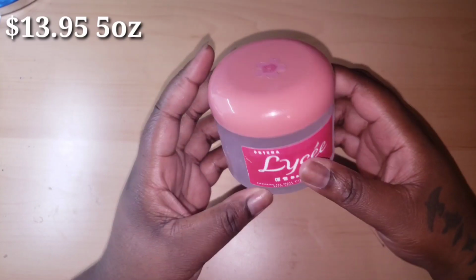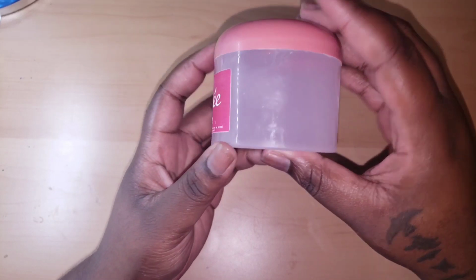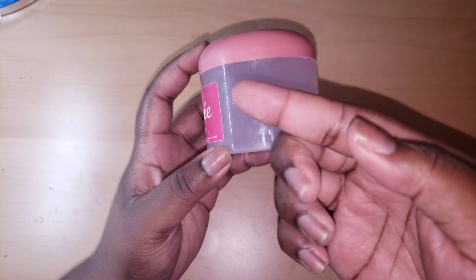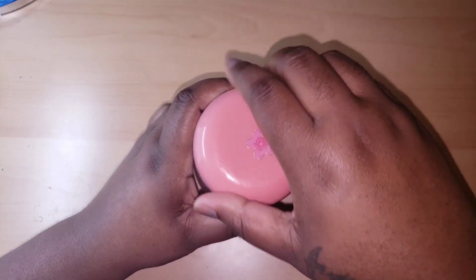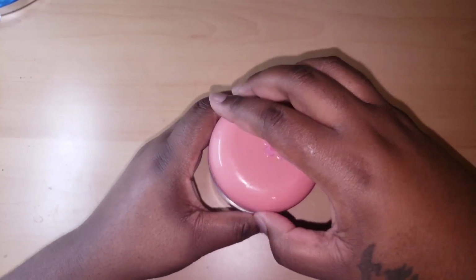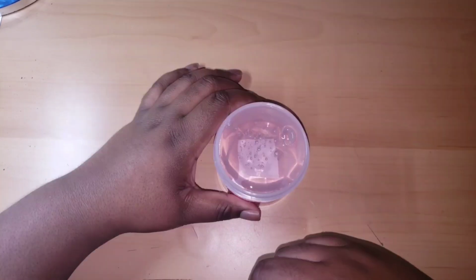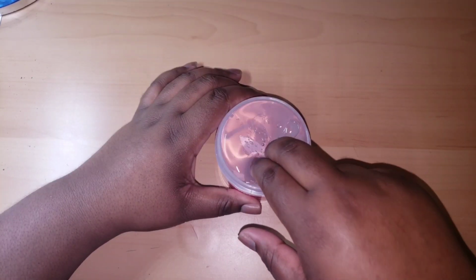This slime is called Pacha Lychee. I don't know if it's lychee or lychee, but it's said to be a coated water jelly inspired by Korean slime. And the texture is said to be jiggly and non-sticky and scented like rose water and menthol. As I mentioned, the borax did leak, so that's what I was wiping off.